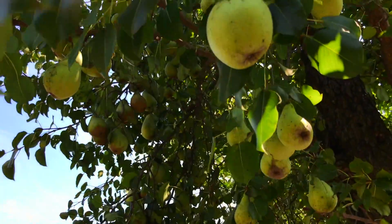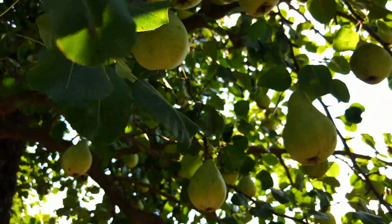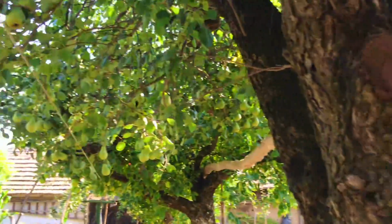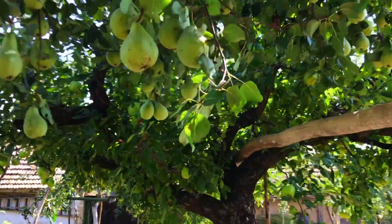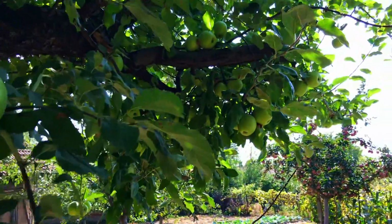And this is a tree with many pears. I guess it produced way more this year than it normally does. Look at that. More pears here. And now we're moving. There are some more here. But wait until you see the apple tree.